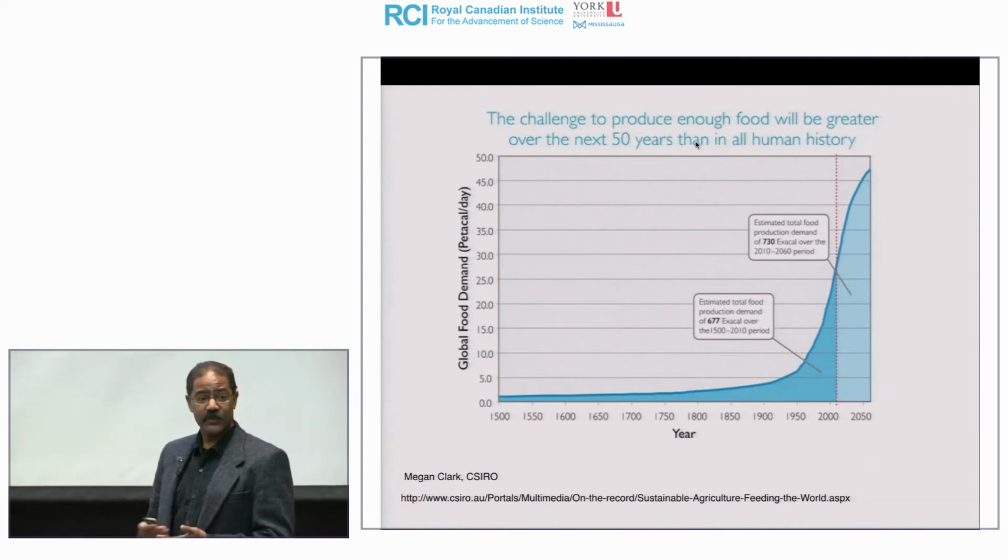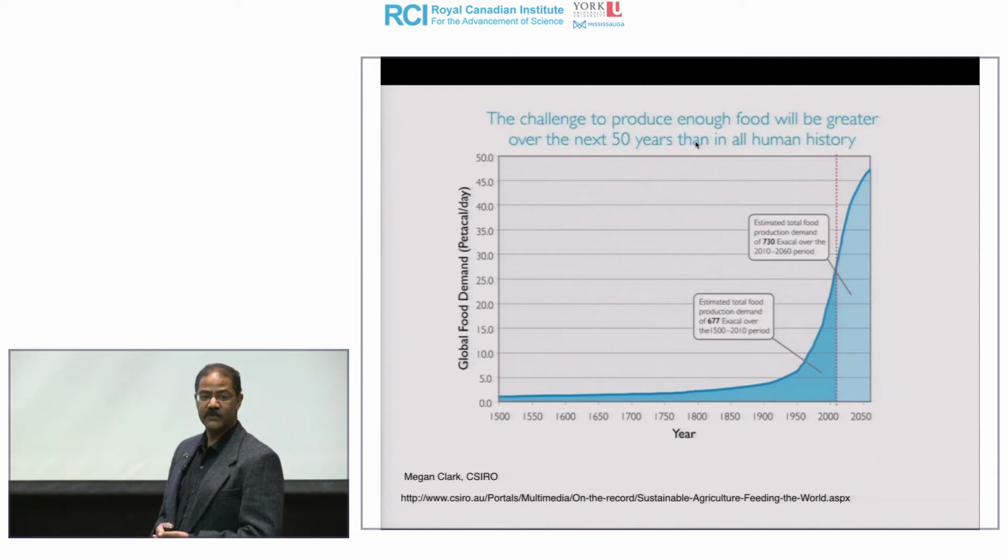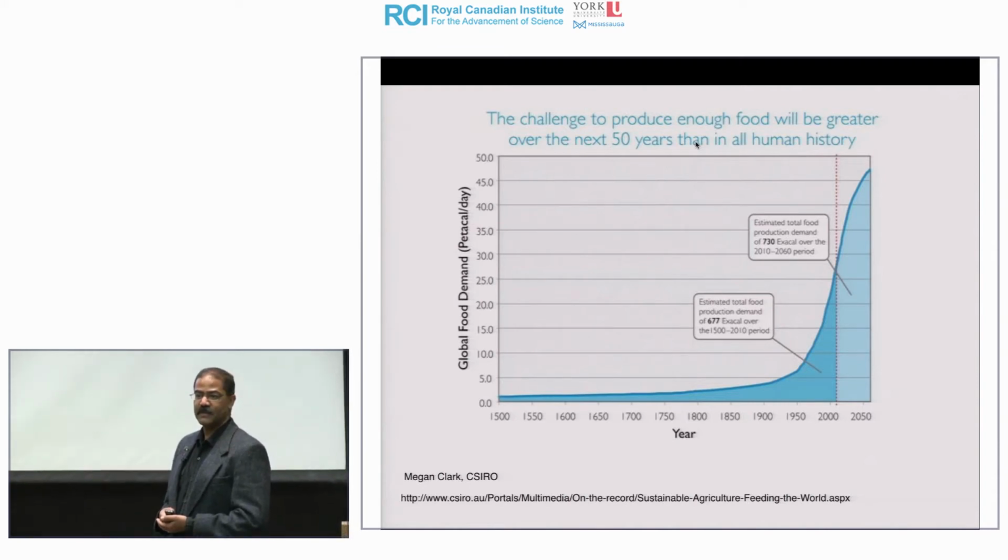Okay, so this is where we come from as scientists. This made a really huge impact on me. This shows an estimate of how much food we're going to have to produce in the next 50 years in order to feed the growing population. We are going to have to produce more food in the next 50 years than has been produced in all of human history. So let that sink in a little bit.